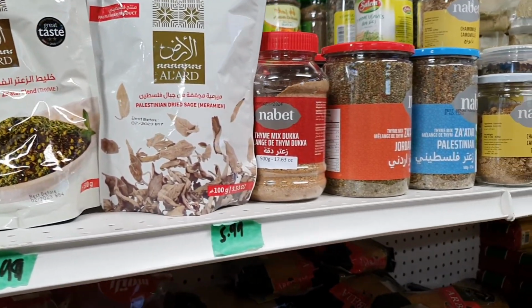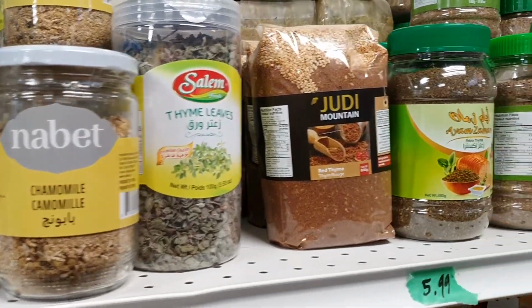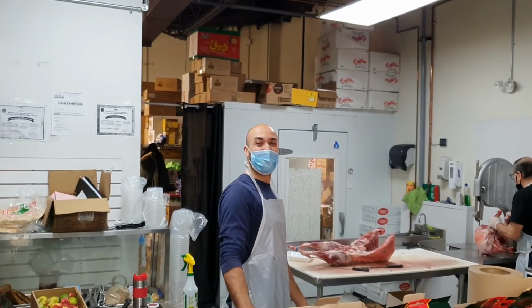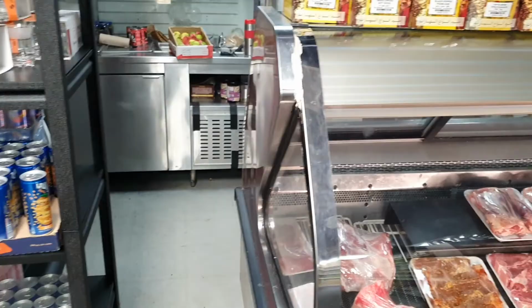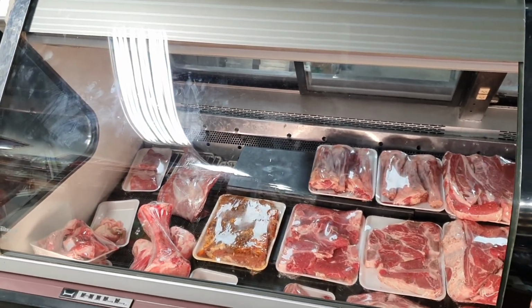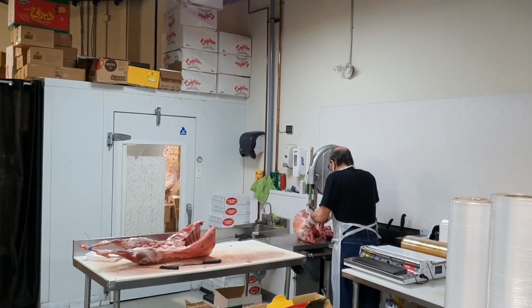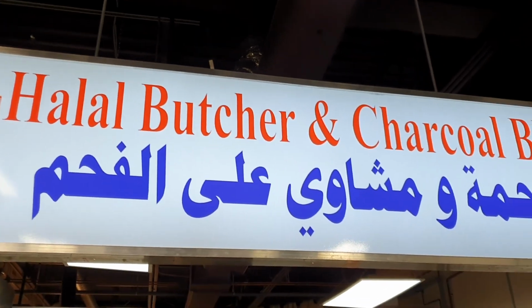We have lots of spices here, all from all over the world, from Palestine, Afghanistan, Pakistan, India, and rest of the world, and some crockery as well. Hello. Hi everybody. Yeah, thank you. Welcome. Thank you, sir. So we do have halal meat over here, and spices. They have a butchery over there. It's halal butchery.